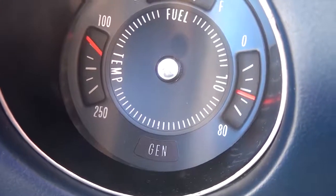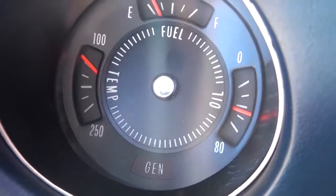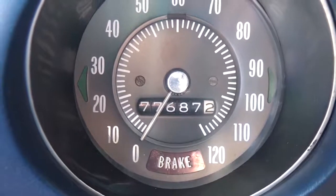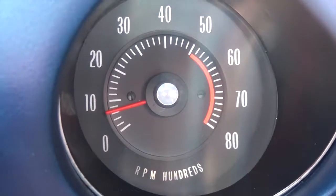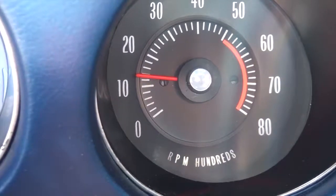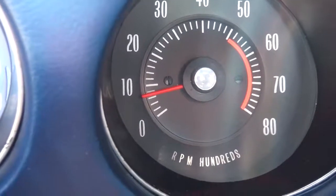You kick down just like it's supposed to in 1969 to smooth idle. There's the speedometer showing 77,687 miles. There's the tachometer. Set the fast idle on, it's still cold yet. Kick the fast idle off. Sits there and idles.